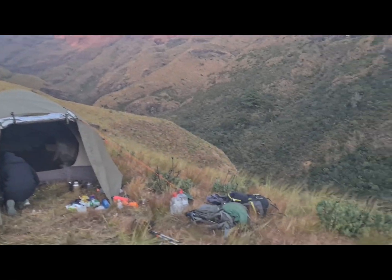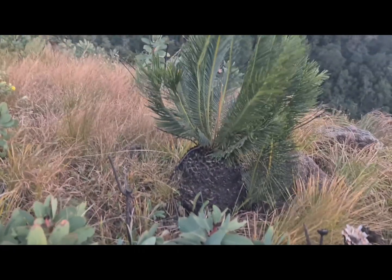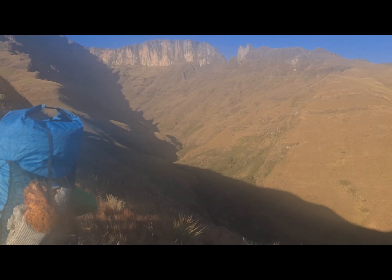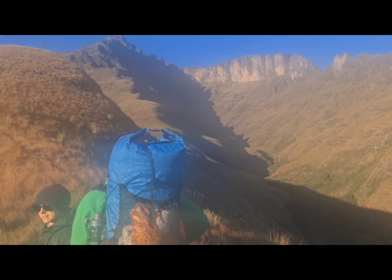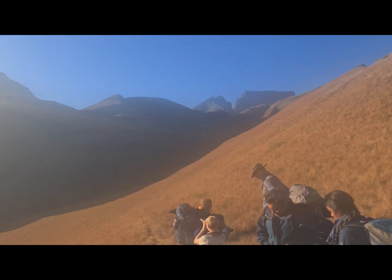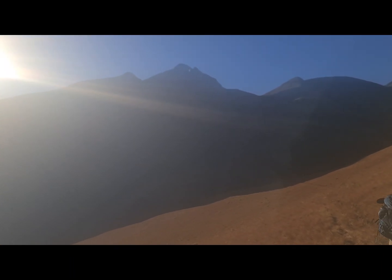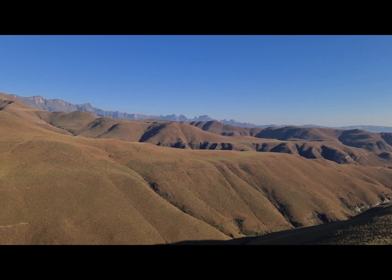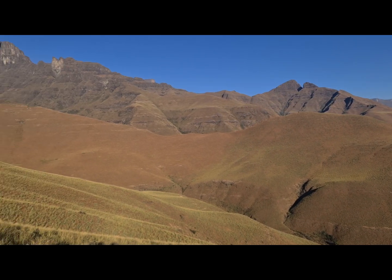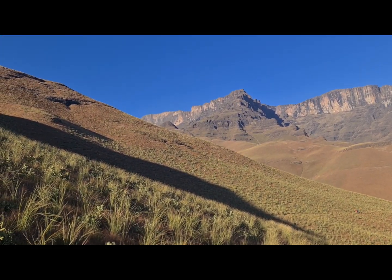Sun rising, and we've even got these little dwarf proteas and a cycad right here. It's so nice. A little bit breezy today as we walk along the contour path. That's the Vultures Retreat we're leaving behind. There's that big square one, Cathkin, and there's Gatberg, the mountain with a hole in it. Way over there is Cathedral Peak, where we started this hike. And there's all these mountains, the contour path, and up there is Champagne Castle.